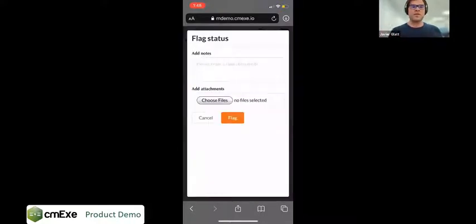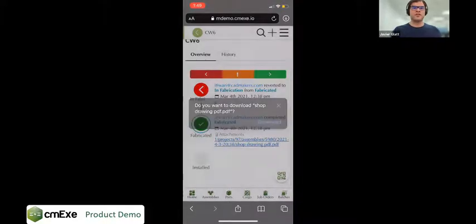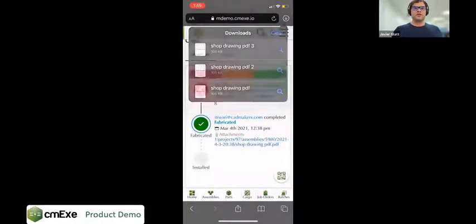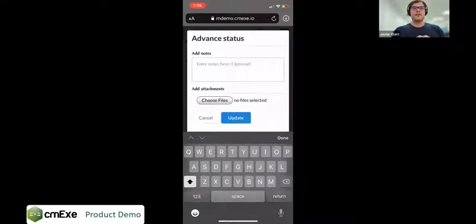You also can store information. So we talked about this earlier. You can look at the shop drawings that are associated with this unitized curtain wall panel. So you can view the shop drawings directly linked to that status, and then you can close that. You can take a picture as you're progressing, add a note. So we're going to say, you know, no defect installed.